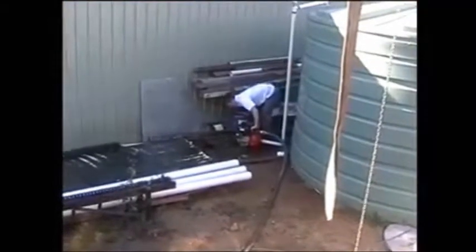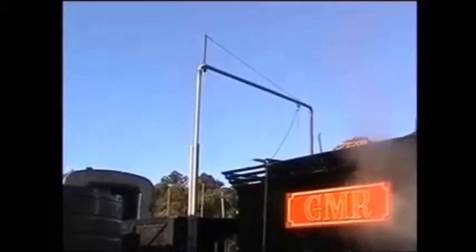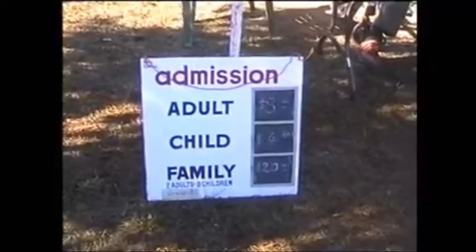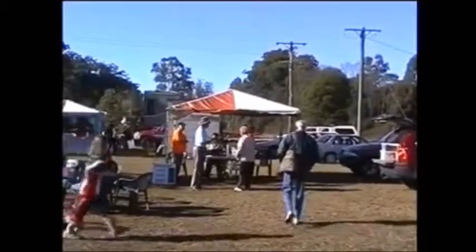The tender is filled from a tank which catches rainwater from their storage shed. Because this group has only been in operation for a little while, the basic facilities of selling tickets and souvenirs are conducted with the use of tents. The fire is made up and 1919 is ready to go.